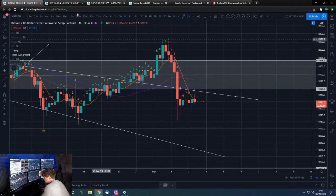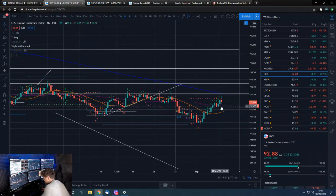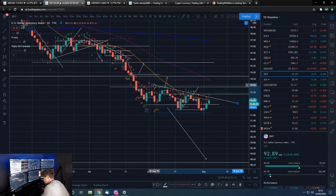I think a lot of it again will depend on the dollar. The dollar has had a 4-hour 9 also, that it didn't really react from. It tried to push up a bit more, but again it's finding a little bit of weakness here. We'll have a look at how it looks on the daily. On the daily, you can see we have a trend line here that we're at. So will we get rejected here for further downside? It's clearly a potential scenario, and that clearly will be good for Bitcoin.